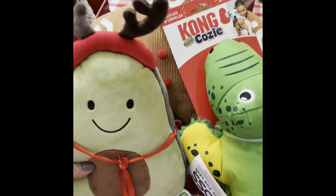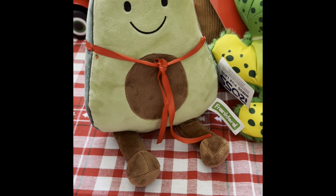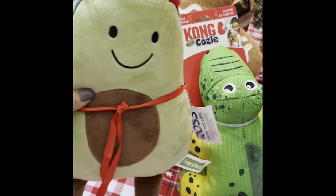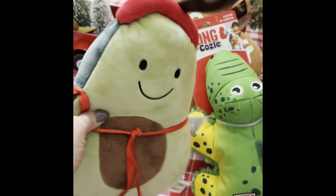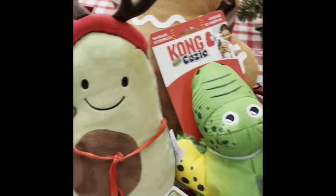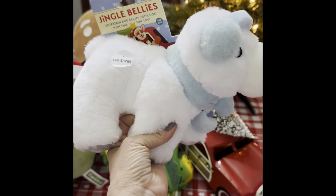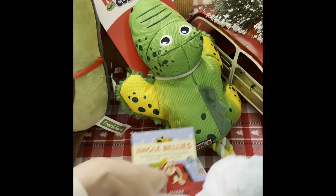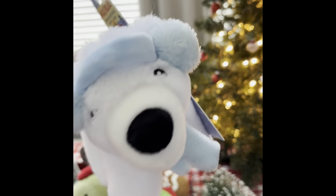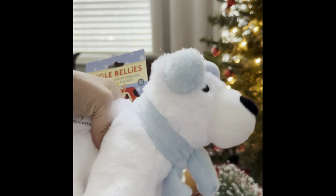This is a little avocado I found at Ross. I got it for $1 because I guess it was supposed to come with a box of chocolates and the chocolates were not there. She's gonna love this. I think this one is gonna be her favorite because of the texture. She loves squeakers. Oh yeah, you have to have one or two Christmas toys. Gosh, it's gonna be a tie, this or the avocado.